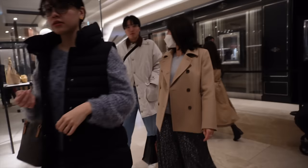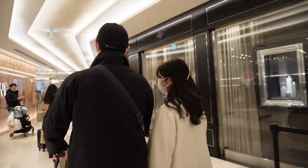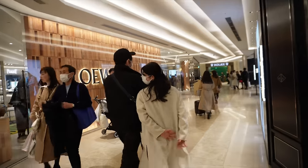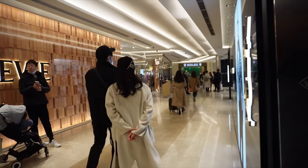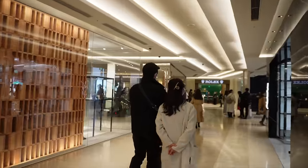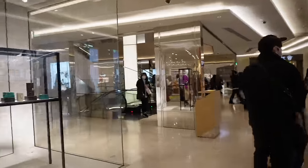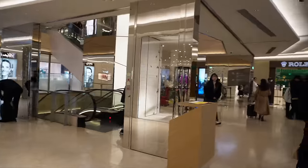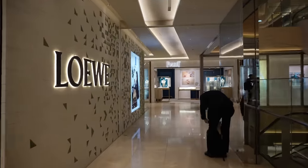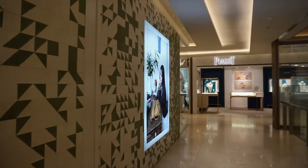Alright guys, we are in Ginza 6. And when I tell you, no pricing here. I mean, there's Van Cleef, there's Rolex, there's Loewe, there's YSL, there's so many brands, okay? It's giving rich, expensive, blow it all. I do love it though.